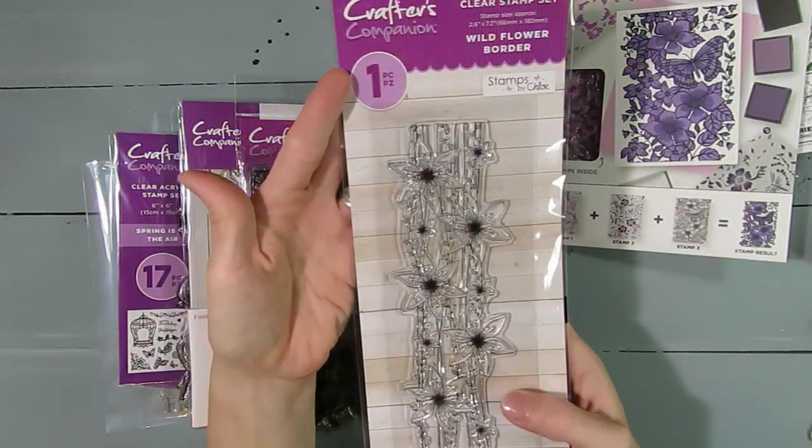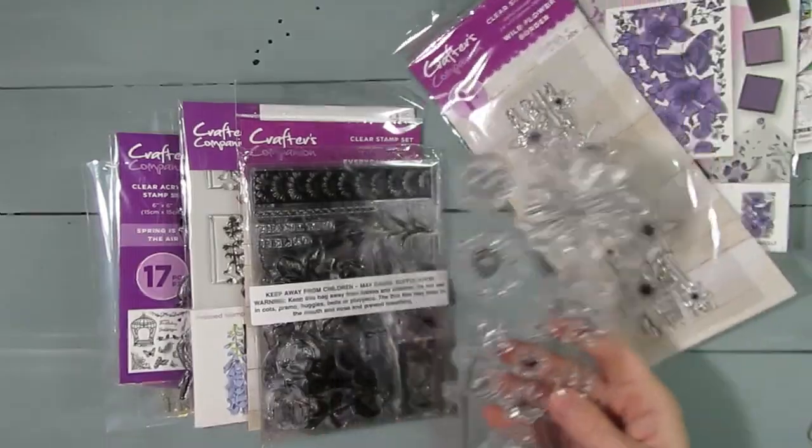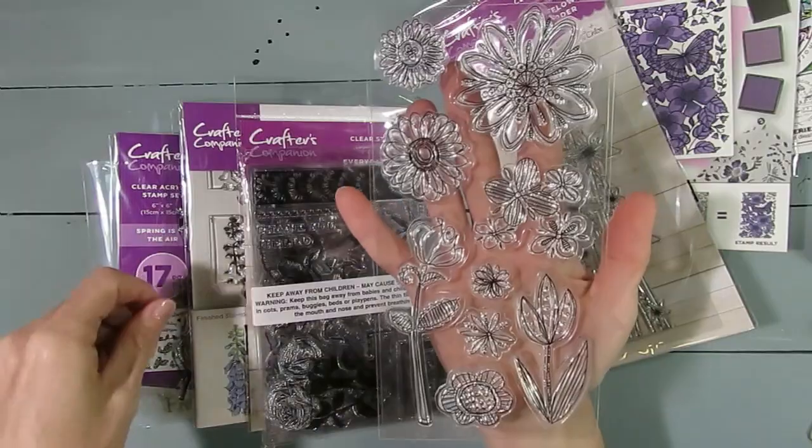And here is a wildflower border one from Crafter's Companion. And a lot of these don't have the company names on them, so I don't know what they are, but here's another flower set.